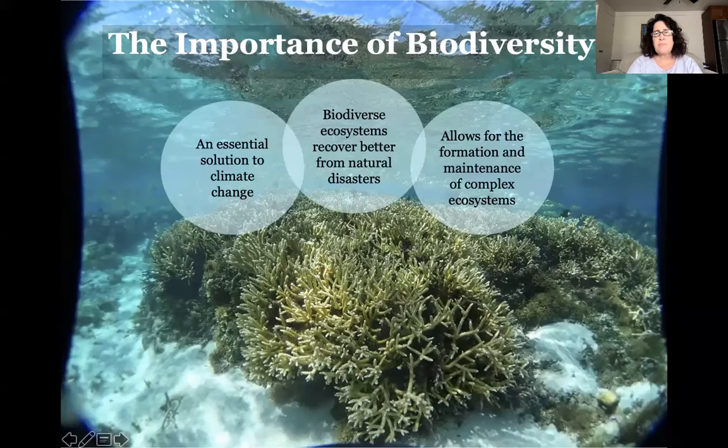I don't have to tell many people here about the importance of biodiversity, but let me review it. It's an essential solution for climate change. Biodiverse ecosystems recover better from natural disasters, and they allow for the formation and maintenance of complex ecosystems.